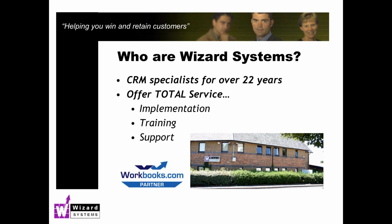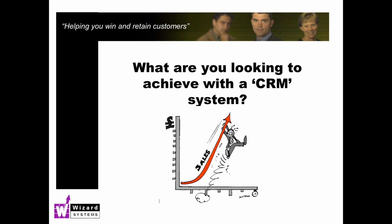We can provide training. We're based in Bristol, UK. We cover the whole of the UK, and we even go further afield. We've got implementations outside of the UK as well. We can train you at your offices, you can come to us, or we can do training online as well. So there are three different delivery methods for training. And we provide all the ongoing support as well. If you get stuck, you call our friendly help desk service, and we'll assist you as best we can.